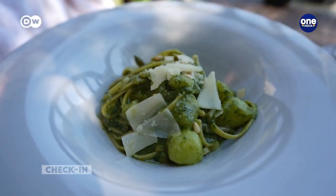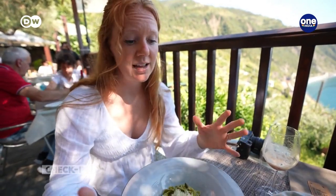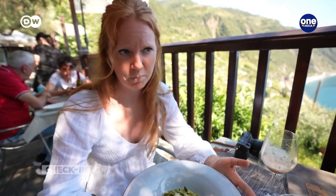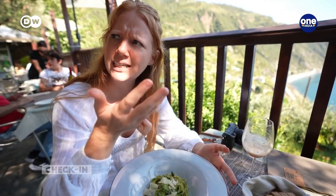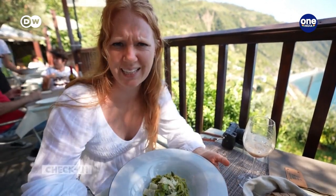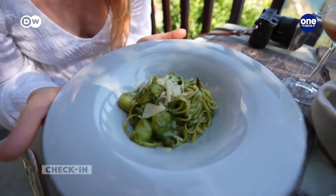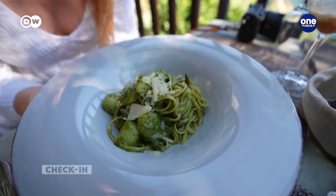This is pesto pasta. Cinque Terre is actually part of a bigger region called Liguria, and pesto was invented here. For those of you who do not know, pesto is comprised of basil, pine nuts, butter, cheese, olive oil, all of the best things. And it's pureed and then topped on all sorts of different pastas and lasagna, on bruschetta. It's in and on all the things here.